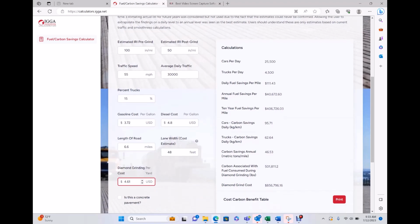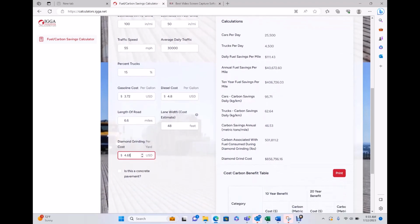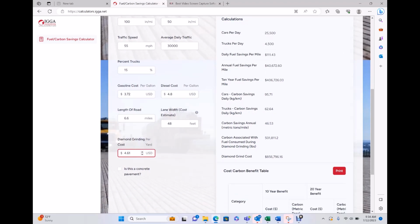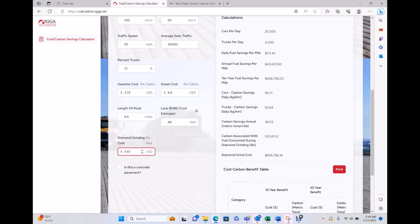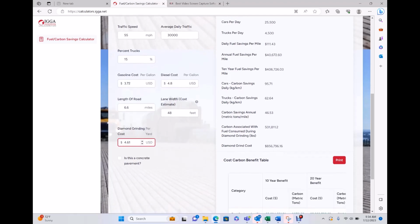And of course, we're going to have our average daily traffic, our percent trucks, and our estimated cost of fuel, right? Because we're trying to put a hard dollar figure to our current traffic counts and the way that they improve efficiency. So we're going to have our gasoline costs as well as our diesel costs, right? Trucks are going to be using a different fuel source that is typically a higher cost, and they burn fuel at a different rate. And we're going to have our length of road, of course.